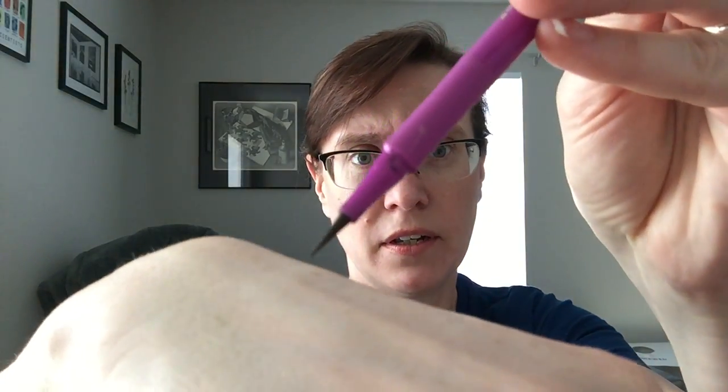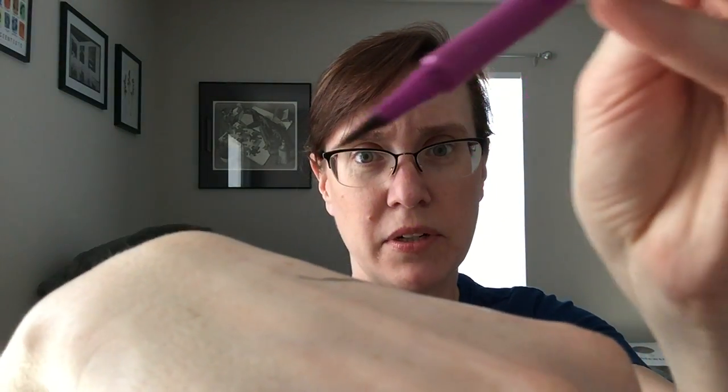Declutters. I've got a couple of them. So this is the Tarte Precision Longwear Liner. The brush tip on this is beautiful. Beautiful. It's flexible. Let me see if I can, it's flexible like a brush.